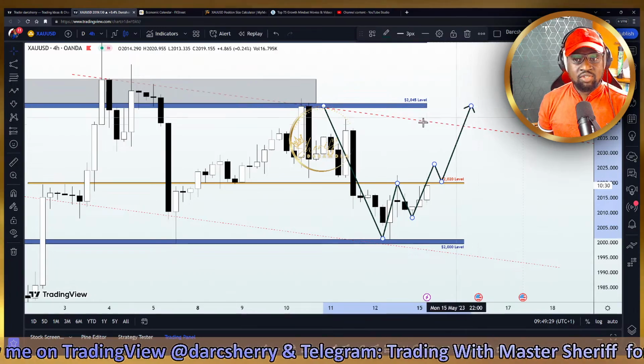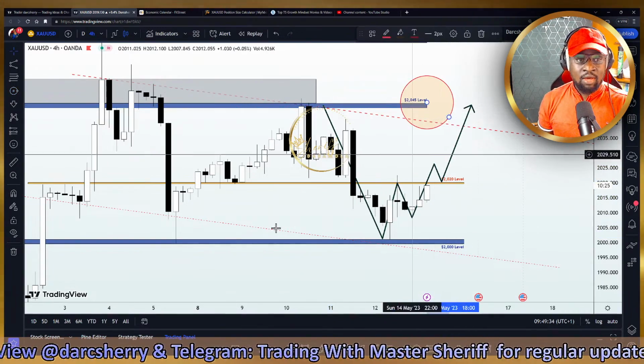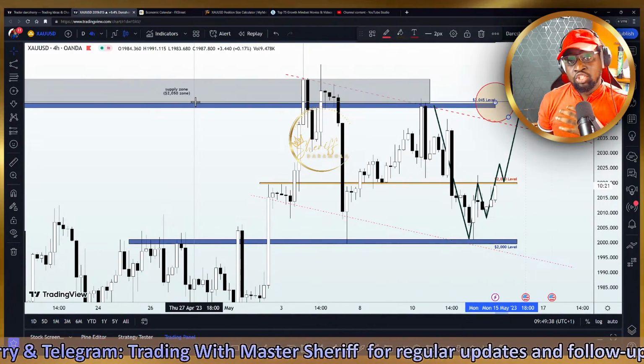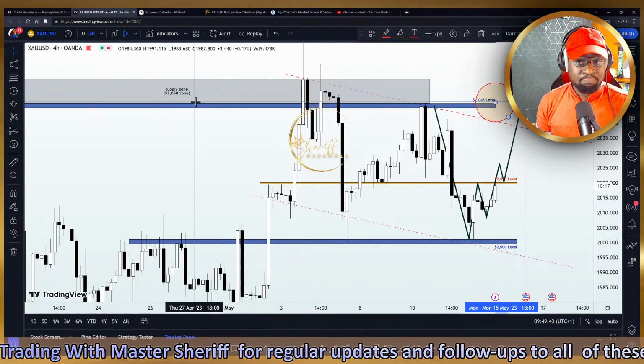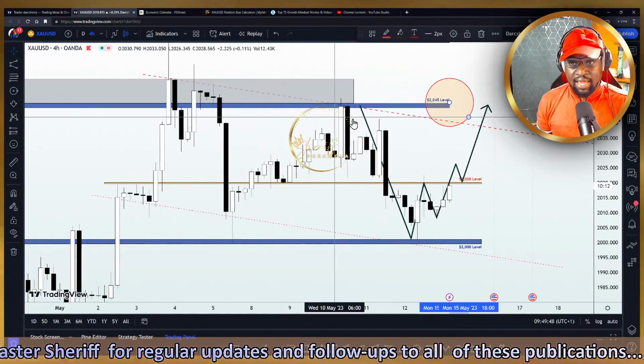And it now depends on how price action reacts to the 2045 level here, which is a very strong supply zone, that will now determine if we are going to be adding more buy positions to our existing trade or get ready to probably sell again if the selling pressure resumes at that point.